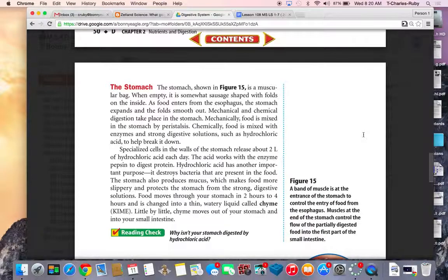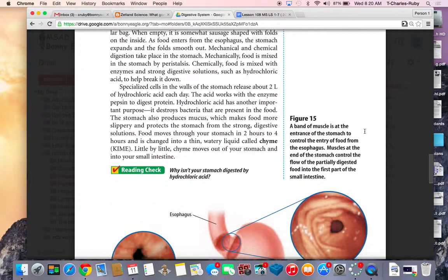Food moves through your stomach in 2 to 4 hours and is changed to a thin, watery liquid called chyme. Little by little, chyme moves out of your stomach and into your small intestine. Quite a journey, isn't it?